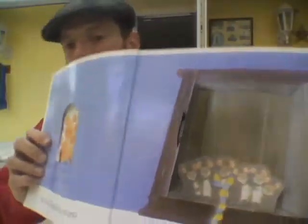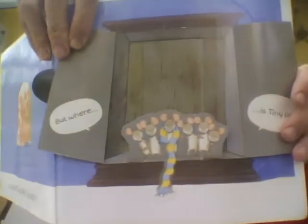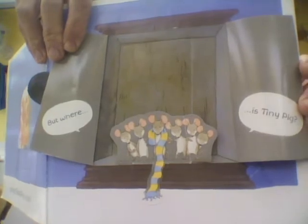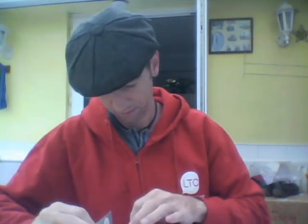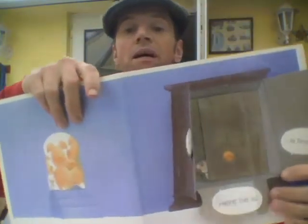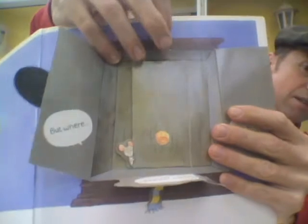I've got some mice in there, look. What does it say? But where is Tiny Pig? Look, that group of mice have got Tiny Pig's scarf, look. But where is Tiny Pig? And we pulled down that one. Here he is! Can you see Tiny Pig? It's very hard, this book. Tiny Pig, let's have a look.